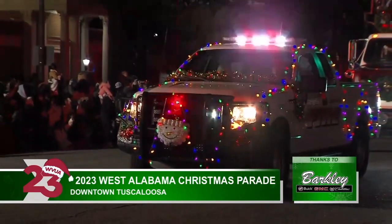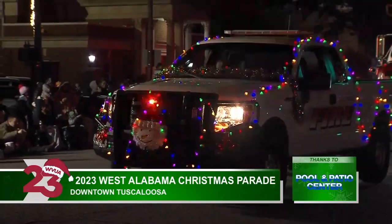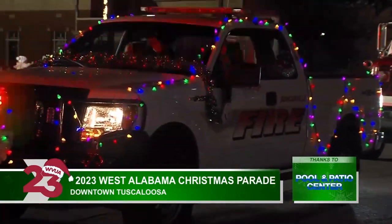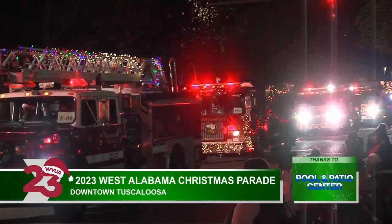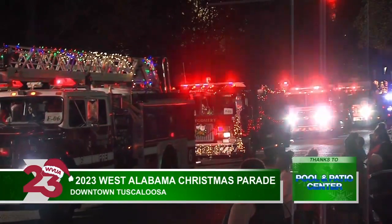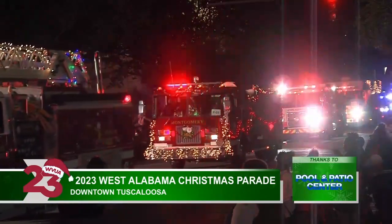And look, we have another fire truck right here. They are just rolling down Greensboro Avenue going into University Boulevard. And look, I love the noise. I'm here for it. I do. You look at the fire trucks there, they're so lit up and just perfectly lit. For them to be trucks, they look really good. They're not even the floats yet, but they look good.